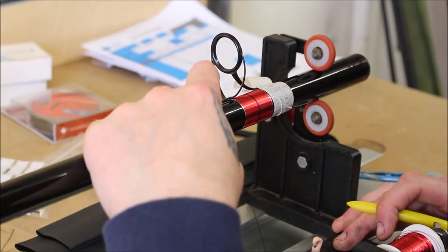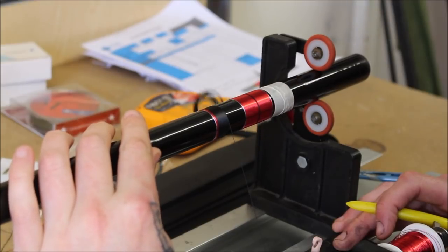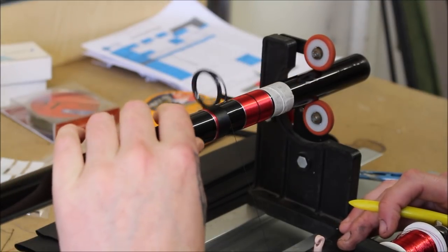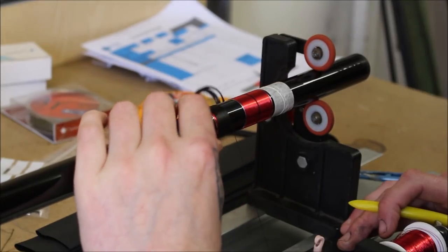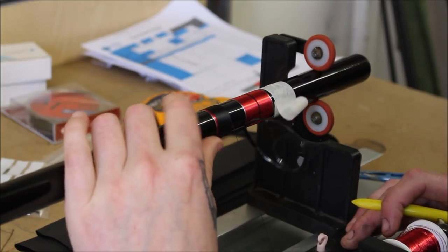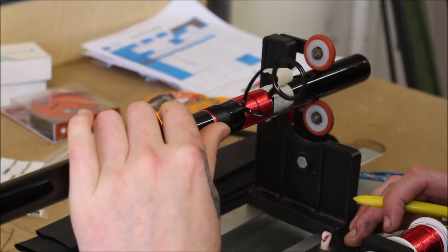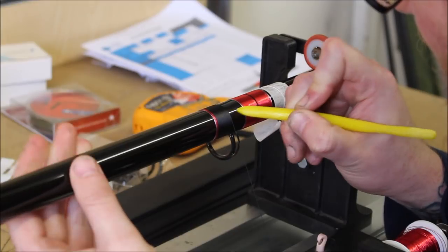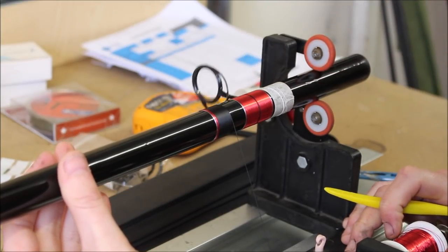Right, I'm approaching the foot here, and I like to do this bit by hand just to help it over the foot, because there is a little bit of a transition here. Let's just start approaching the foot. I'll just guide it over with my fingers. Right, I'm happy with that now, so I can carry on with the main wrap. Wrap over the foot. Everything's looking nice and neat and straight. We'll continue the wrap now.